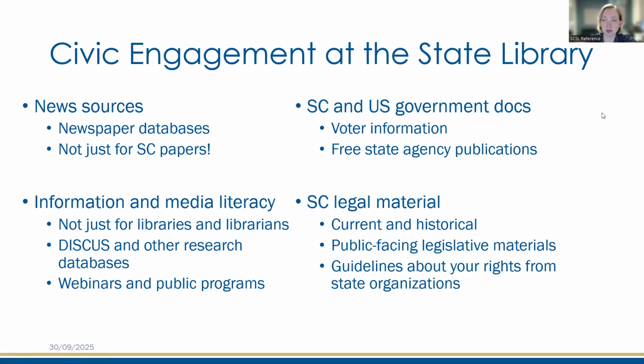Civic engagement at the state library, we are happy to be able to provide a number of resources that help you stay engaged with your community and also become more informed as a general citizen. That is super important. And so we want y'all to be able to do that with our material, and here is how you can do that.